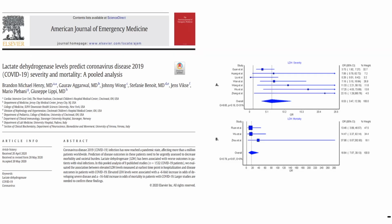Looking at LDH, it is a very commonly measured inflammatory marker, but it also measures cell injury, and is a major indicator that we use for evaluating TMA. We found in our own analysis that elevations in LDH are associated with significantly increased odds: 6-fold increased odds of developing severe disease, and 16-fold increased odds, if you have elevated LDH, of developing fatal disease and dying from COVID-19.